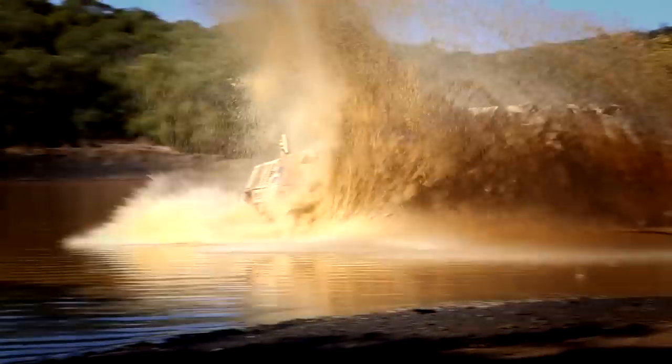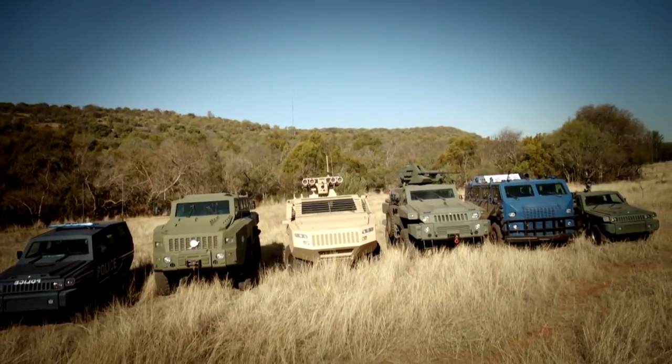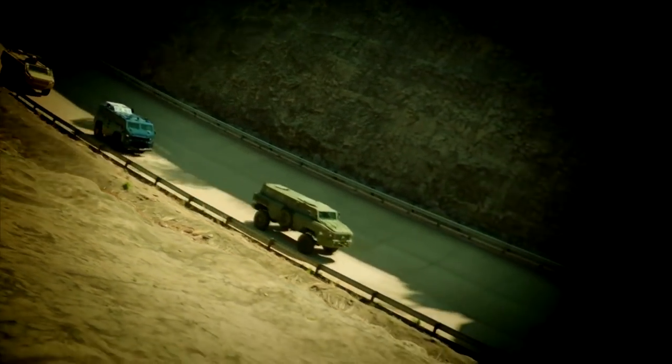The Paramount Group are based on the outskirts of Pretoria, and it's fair to say that if you're in the market for a bulletproof and possibly bomb-proof go-anywhere machine, then they'll probably have something to suit your needs.